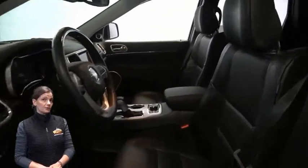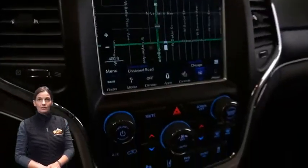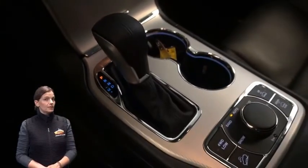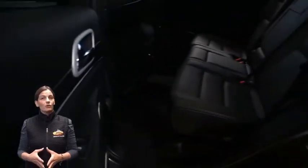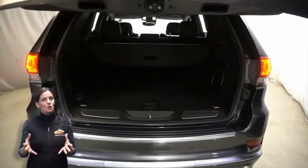8.4-inch touchscreen display, navigation, rear backup camera, dual zone temperature control, select terrain system, heated second row seats, dual pane panoramic sunroof, power liftgate, 5.7-liter V8 HEMI engine, and so much more.